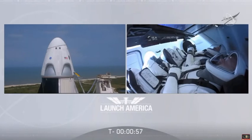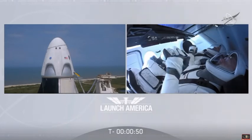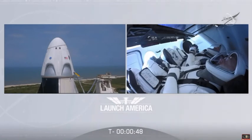Falcon 9 is in startup. Dragon is in countdown. FTS is armed for launch. Under a minute now, the FTS, the flight termination system, has been armed.